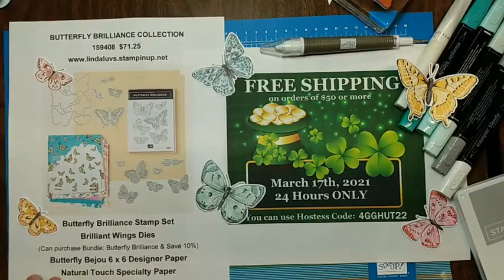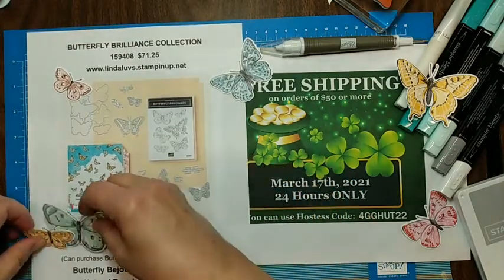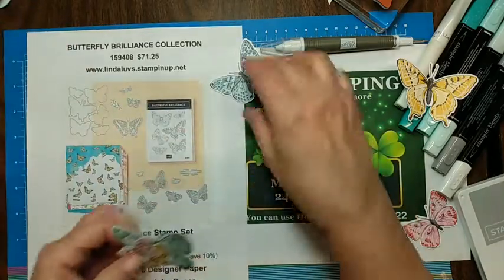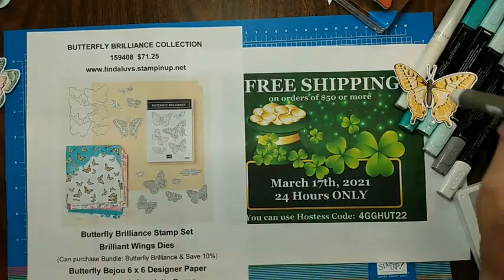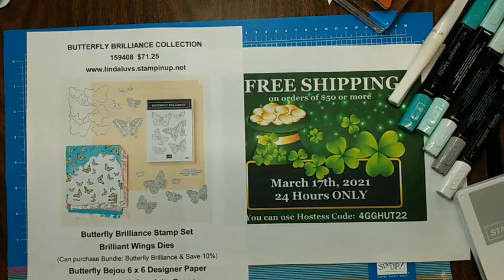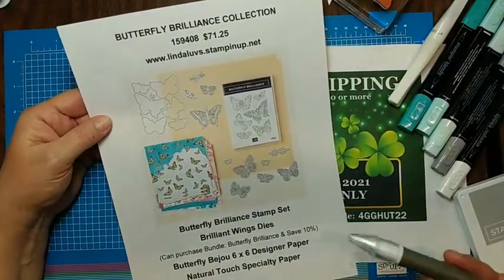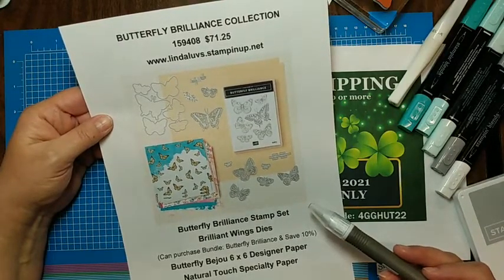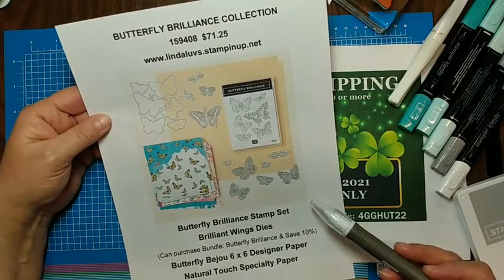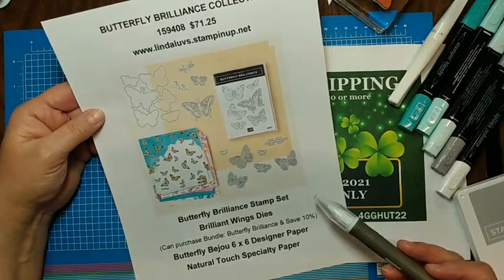We are going to be looking at the Butterfly Brilliance collection. Let me just take your pick tool and get all my butterflies. There we go. That works so fast. This is an early release product, so it will be coming out in the 2021 annual catalog. So prepare yourself for a burst of butterflies, because that's what this is.